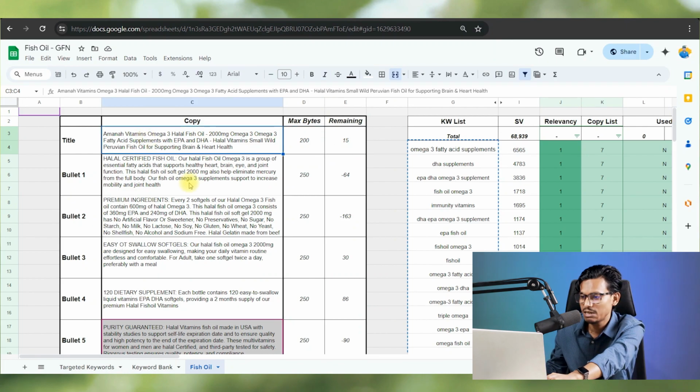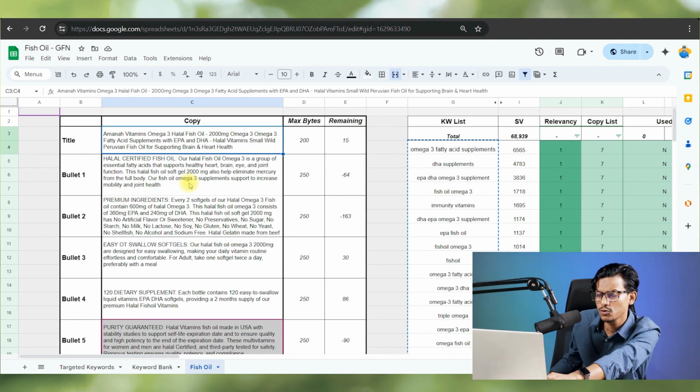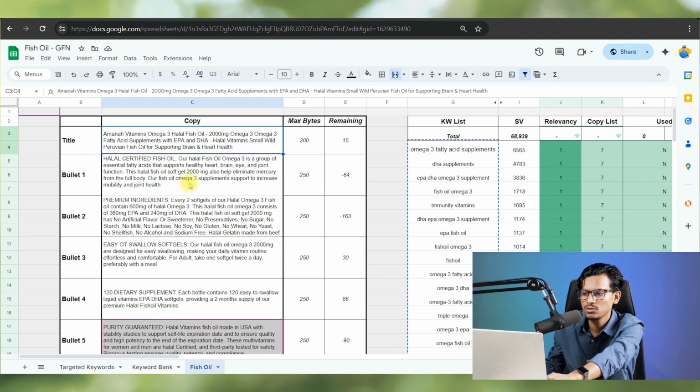At the same time, our bullet points should be at least within 250 characters. It's better to stay between 200 and 250 characters, but sometimes if it goes more than 250 characters, that is okay, but try to keep it within 200 to 250 characters. So you see, this is how you need to work on your SEO.